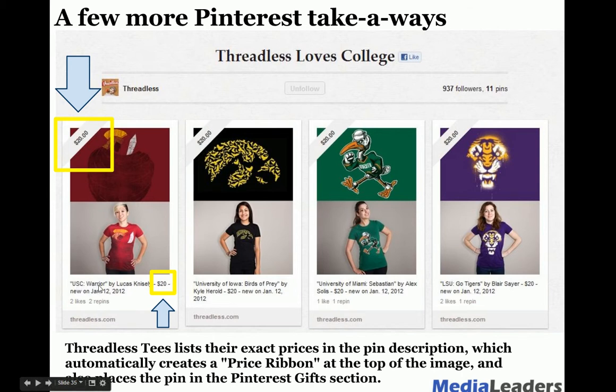Notice how they put USC Warrior. This is the college I went to. USC, University of Southern California Warrior by Lucas. And so they're featuring someone's cool design. And they put a $20, and as soon as they put this in the message below, as they created this, the system automatically created $20 up here. See this price ribbon up here?